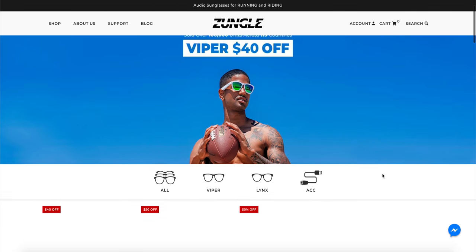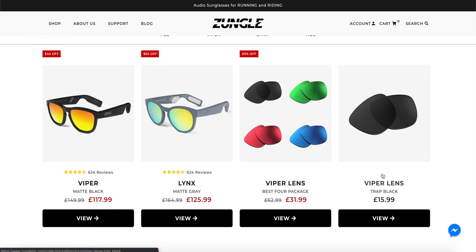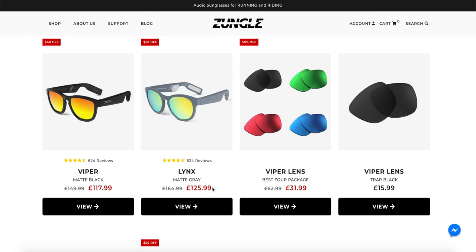Now, in terms of frames, these are slightly different. These are a little bit more rounded than the other ones. And personally, I just prefer these a little bit more. They're just a little bit more my style, but they both sound and feel roughly about the same. In terms of pricing, they are around about $130. A little bit cheaper for the Vipers, around 130 pounds as well. So it balances out there, but they're a similar price point.